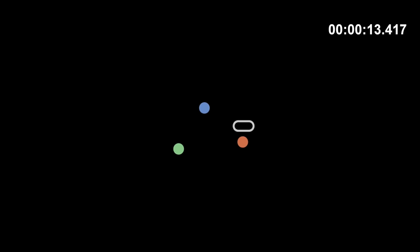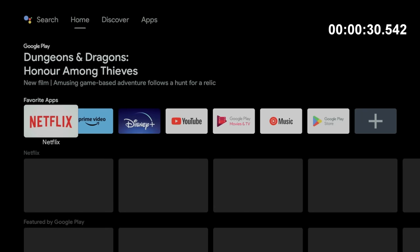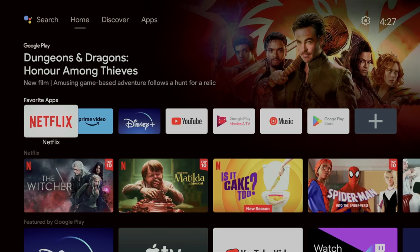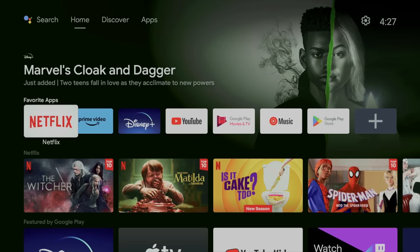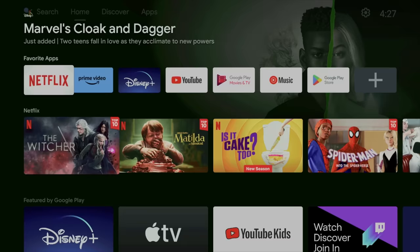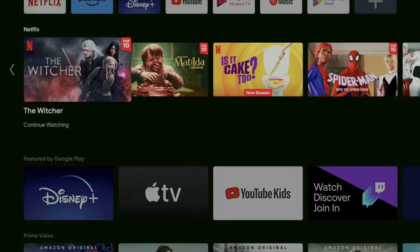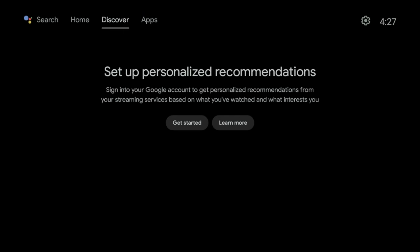Now, first of all, I ran a boot up speed test. And this TV box took exactly 38 seconds to fully load the home screen from a cold start. And here is the ever so familiar Android TV. And it does look like this is version 10. I don't know about you guys, but I actually prefer ATV version 10 the most. I always found that this version ran the smoothest with less bloat, with less adverts. It's a more condensed version than the new one. And it's very simple and easy to navigate and use.